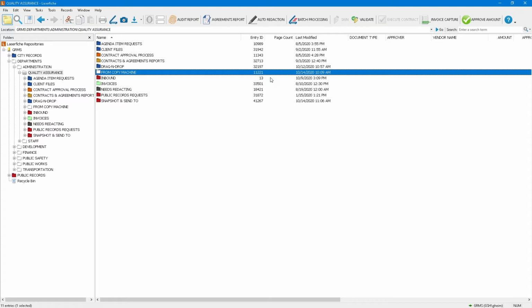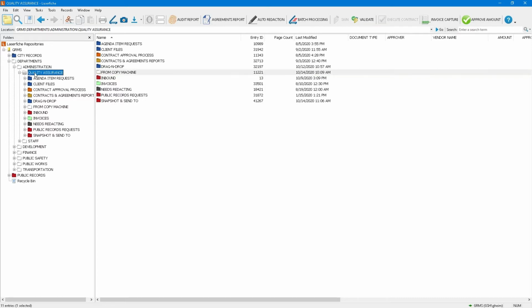Now, as I said earlier, we're going to be talking about 3 different views for the Laserfiche presentation this morning. We're going to be looking at the browser view, which is what we're in right now, and we're going to look at the document view, and then we're going to take a look at the search view. Now, first of all, I want to talk a little bit about why Laserfiche is a lot easier for people to use than a lot of their applications, because it's a nested folder structure.